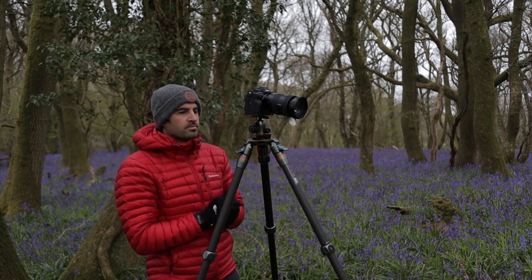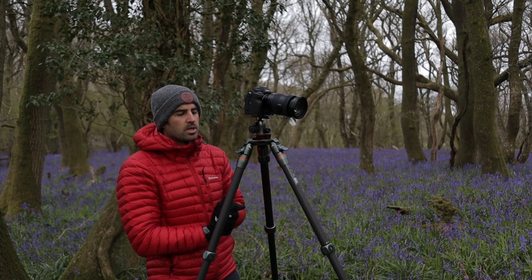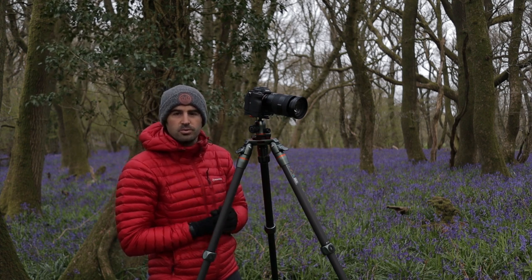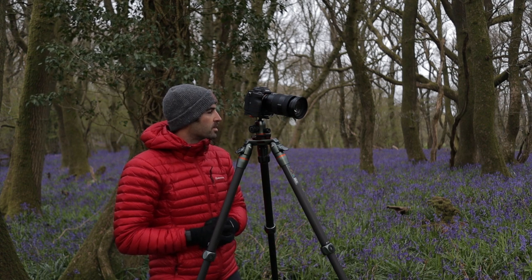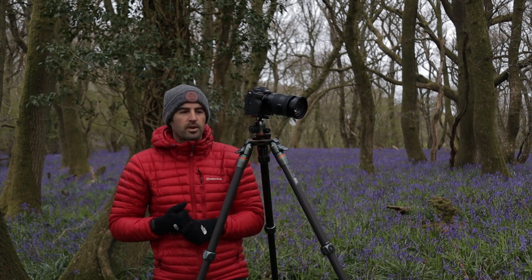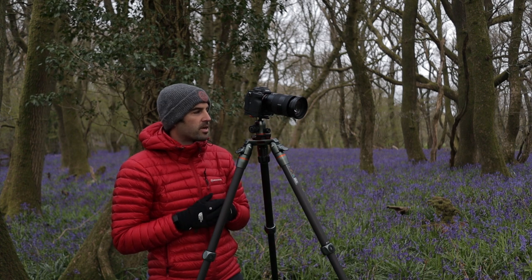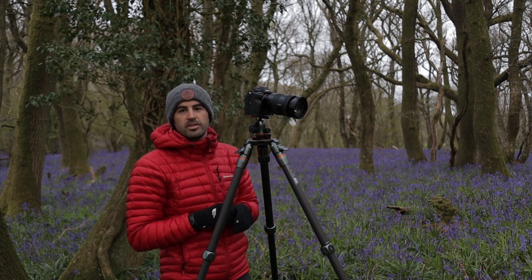So, whether this would work if the bluebells weren't there, I'm not entirely sure. Depends what the vegetation looks like then. Obviously, it's the first time I've been to this woods, so I haven't got a clue. But yeah, this place is very hectic. There's a lot going on, but you tend to get that sort of feeling from a new location anyway. Right, let's take a shot.